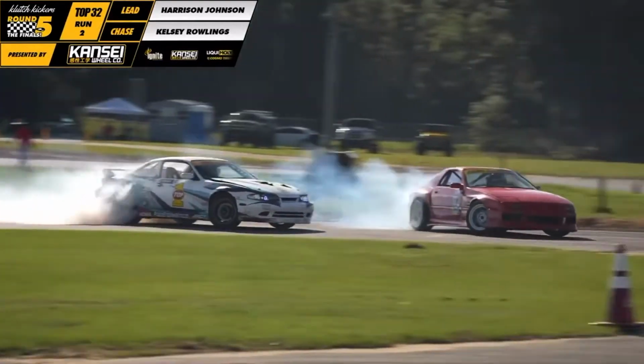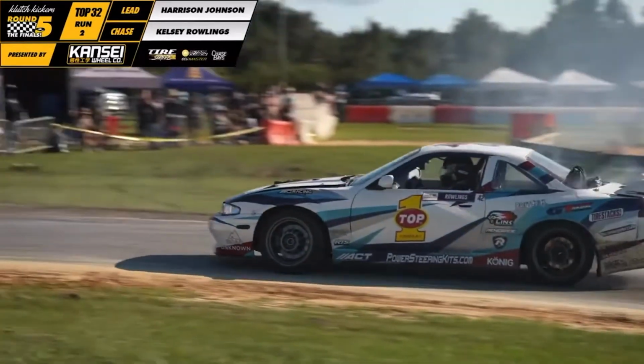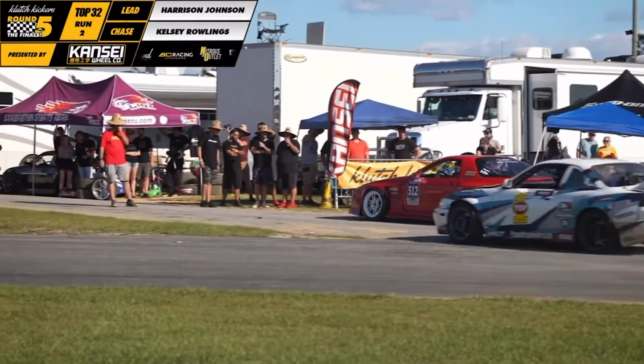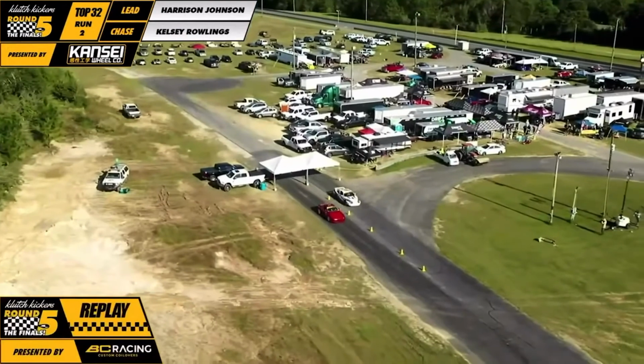Harrison doing a great job in his lead position here. Kelsey trying to apply all that pressure, trying to force a mistake out of Harrison. Unfortunately, Harrison, sturdy as a rock, he just withstood the storm that Kelsey threw at him. Yeah, I mean, is there an advantage to either of these drivers? I don't know. This is really crazy. Both drivers putting on a heck of a show.